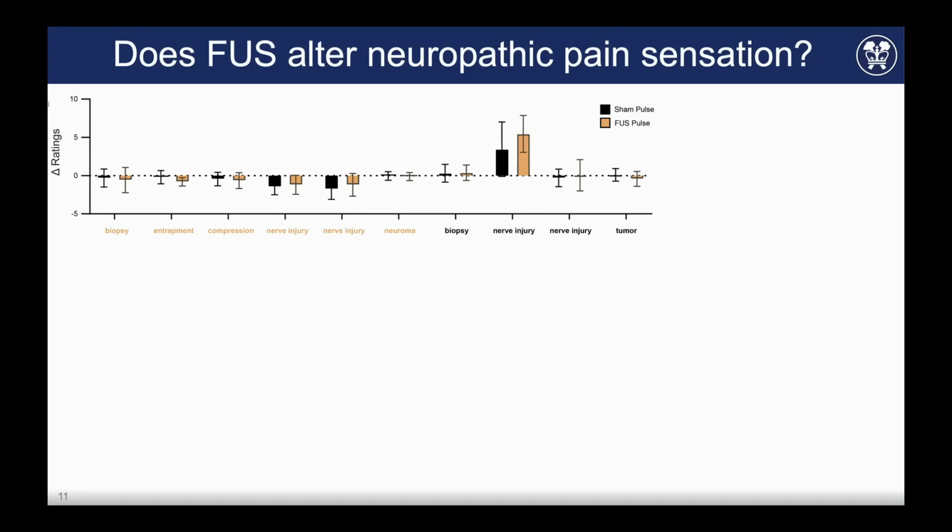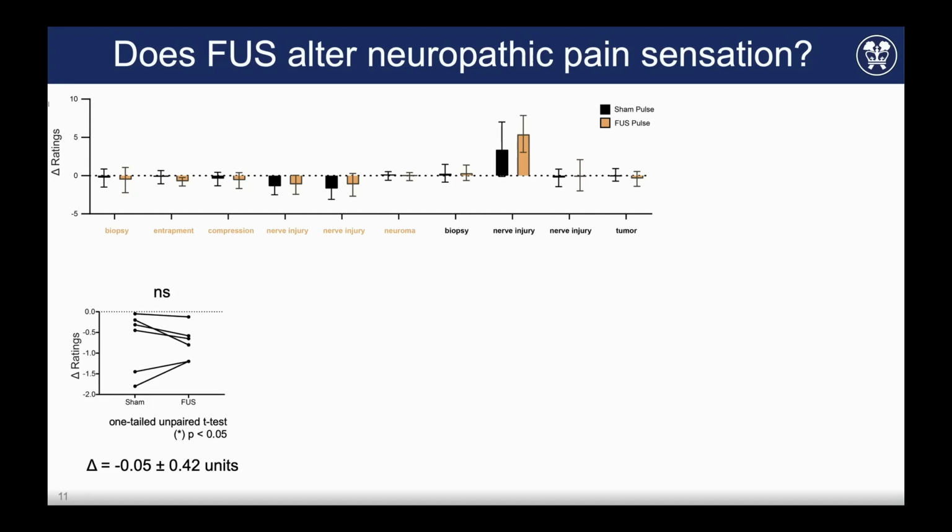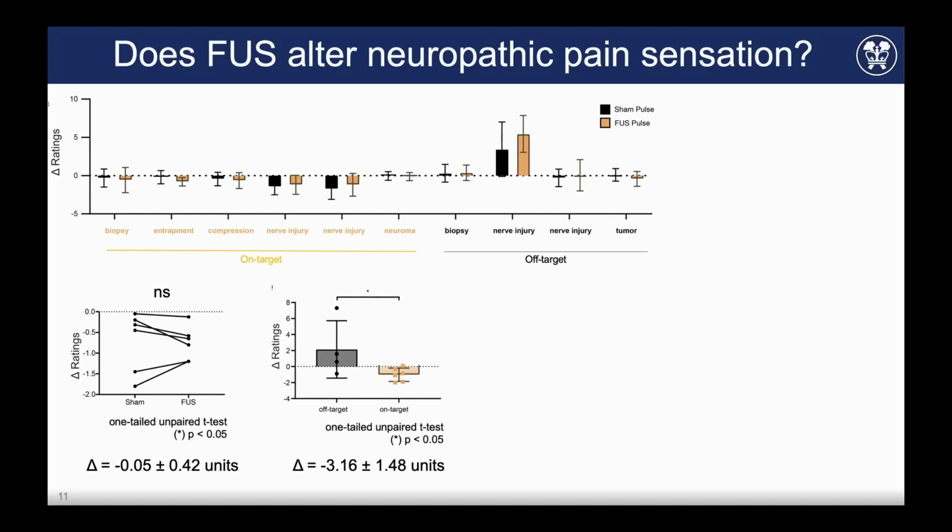And so if we stimulate in the fashion that we denoted before and plot the changes in ratings for each of the patients, we see that there is not much different within patients as we saw before with nociceptive pain. And if we look at the changes in ratings for all the subjects, we don't see any significant decreases in FUS compared to sham. However, we do denote that patients that receive on-target on the left versus patients that receive off-target stimulation, as the focus was placed 4 to 5 centimeters off the nerve, the ones that had on-target stimulation had decreased ratings compared to the off-target, where they either stayed the same or increased by 3.16 units.